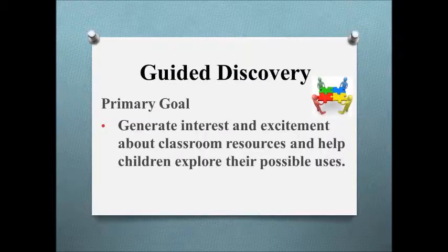Today we are going to look at a different teaching methodology known as guided discovery. According to the website The Responsive Classroom, guided discovery is a teaching strategy used to introduce materials in the classroom. The primary goal of guided discovery is to generate interest and excitement about classroom resources and help children explore their possible uses. But it also provides opportunities to introduce vocabulary, assess children's prior knowledge, and teach responsible use and care of materials.